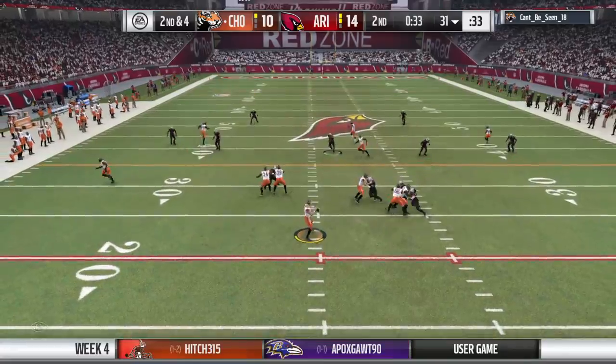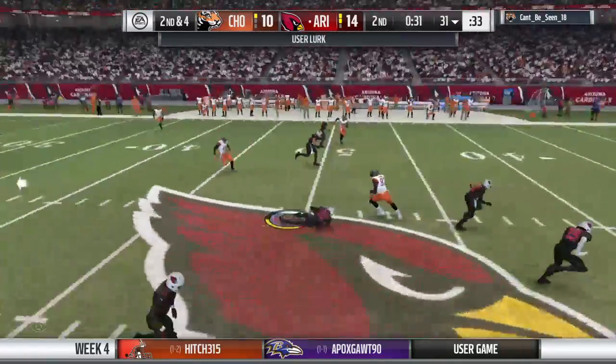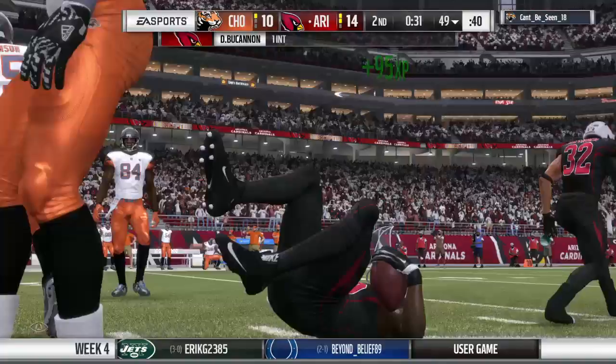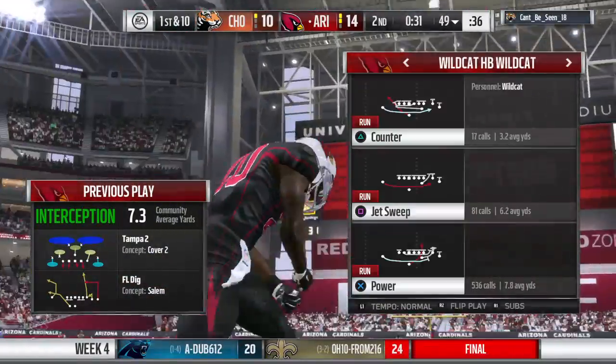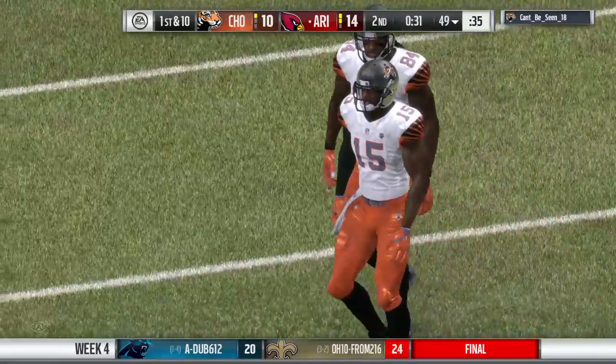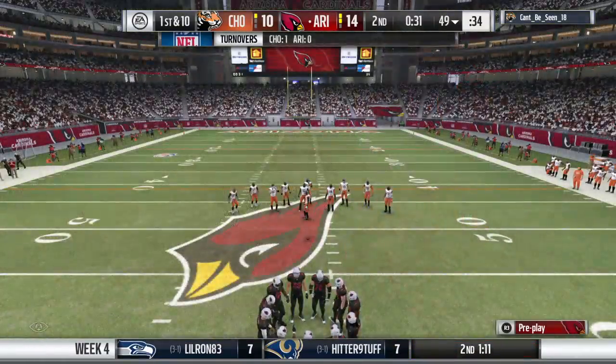Now a shotgun snap as they'll look to throw. He rifles one that's intercepted. Picked off by Dayon Buchanan. And they get the football. They'll set up shop at their own 49-yard line. Arizona getting ready to go as they take the field.